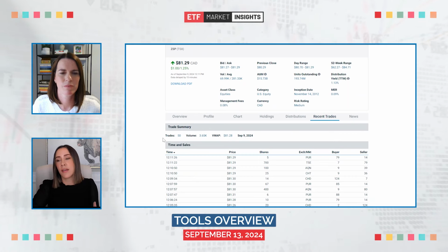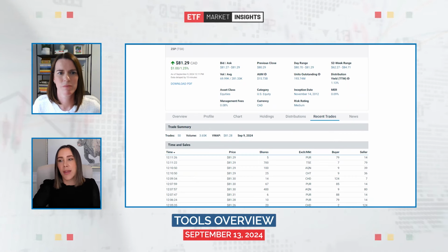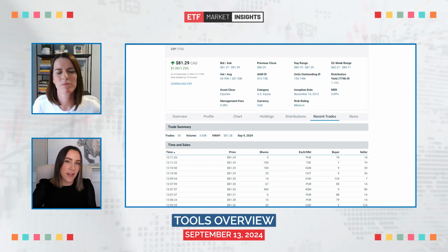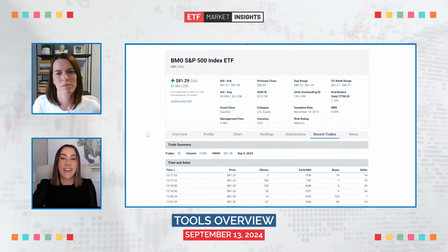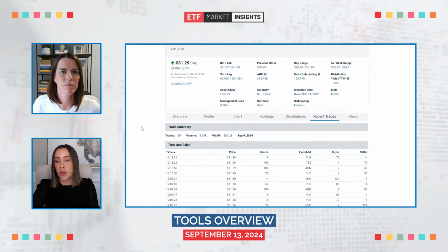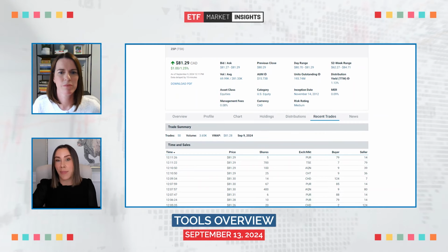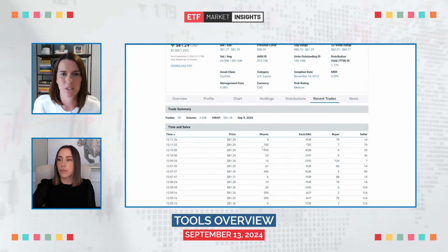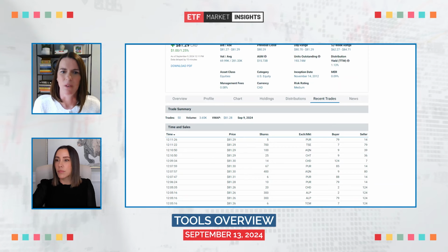Okay, so volume is a discussion that's always going on in the ETF industry. But if you're talking about volume and only looking at one exchange that it's listed on, it doesn't tell the whole picture. So what this tool has done is taken a consolidated volume approach. So you're able to see the volume across all exchanges that it's trading on and not just the one that might be listed. Yeah, that's a good point. And I think it's great that we show all the recent trades too, so that you can see exactly what's going on with that ETF.